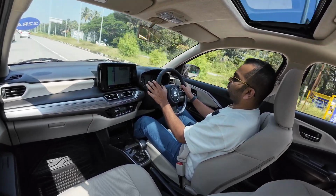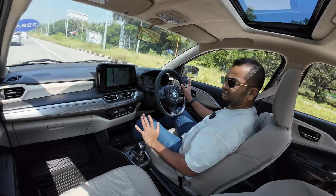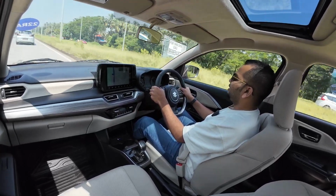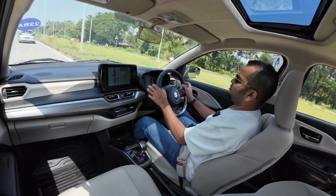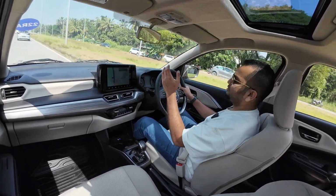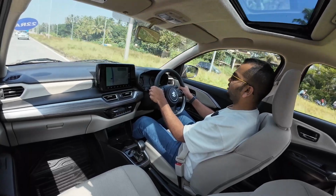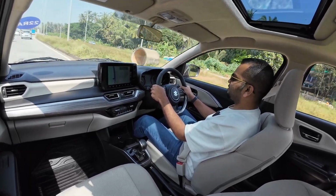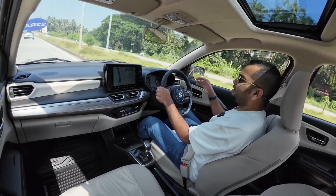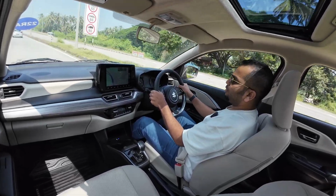Right now, when I'm driving effortlessly in standard D mode, I'm just feathering the throttle. At 60 kilometers per hour, the vehicle has already engaged 5th gear and it is gently pulling and picking up pace. I don't really have to get on the gas too much and I can progressively keep building momentum.